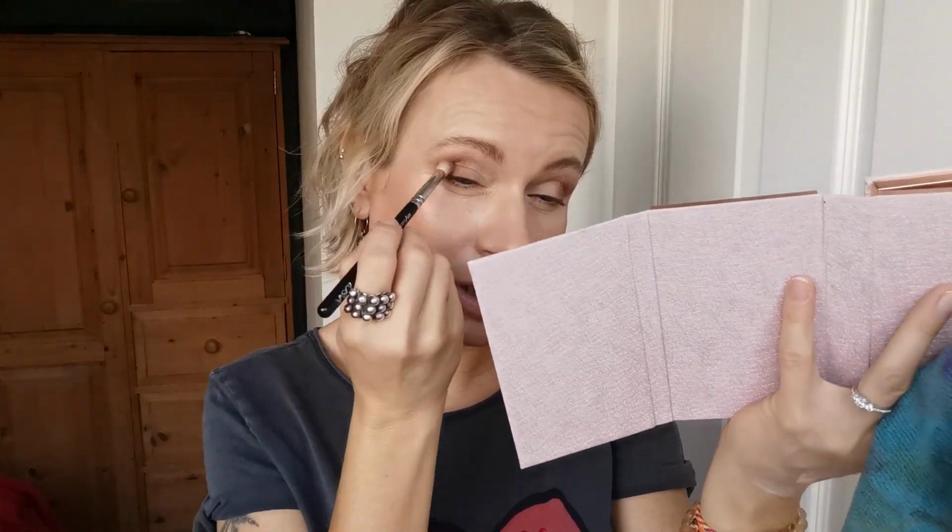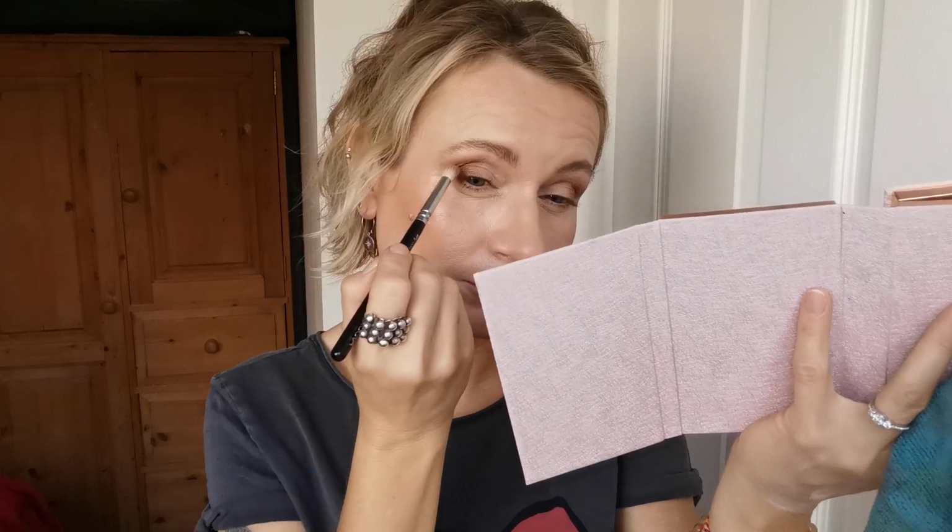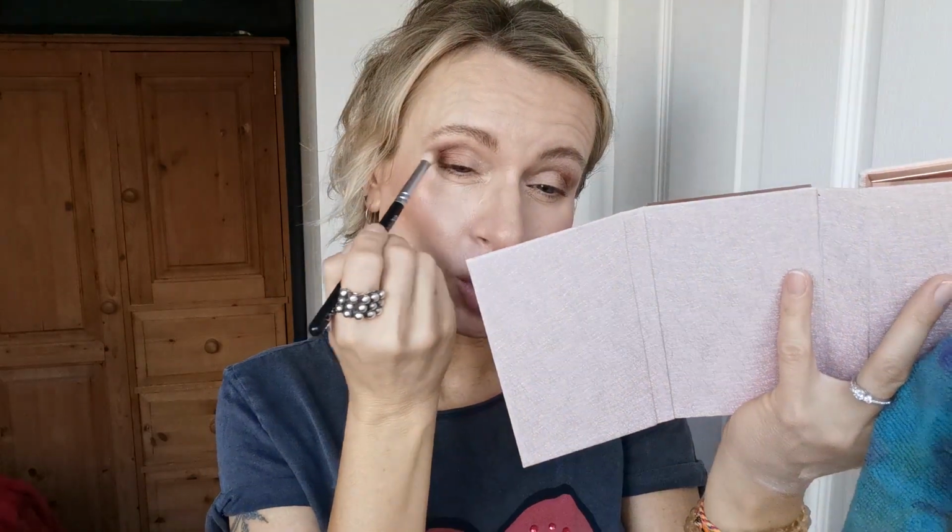It's kind of brown, but with a little bit of copper. Difficult to explain. It has a little copper shine to it, but in here it looks like a plum, to be honest with you. Quite lovely actually. For blue eyes I think it's quite good, and it also suits other eye colors too.